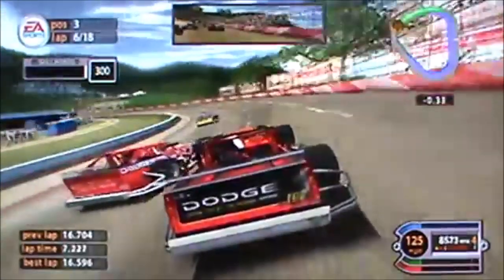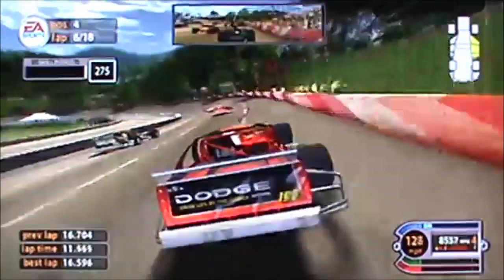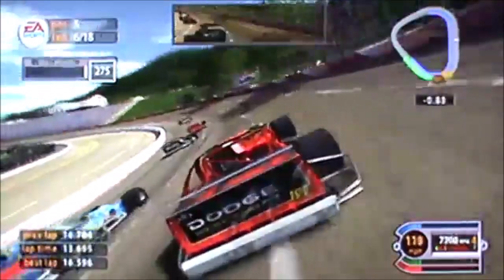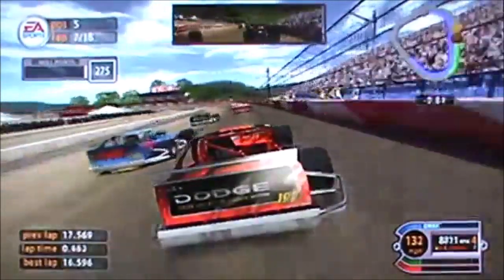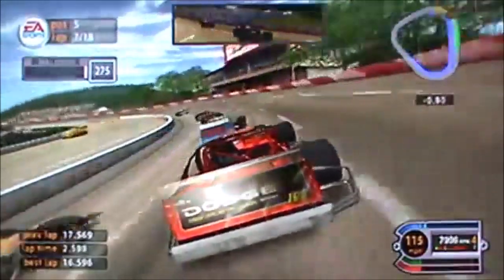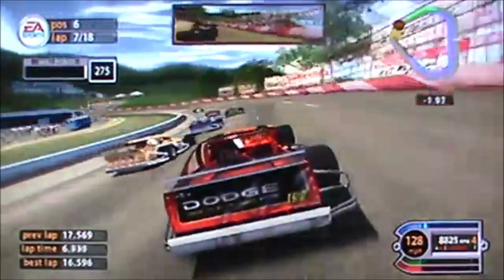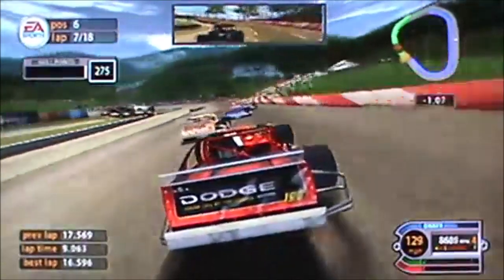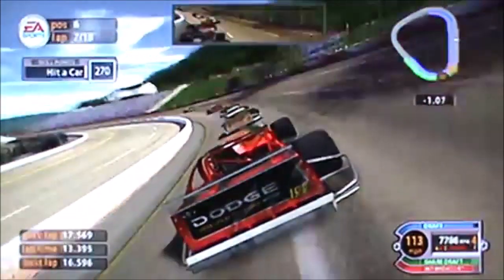I guess trying to hold the lead was easier said than done. What are you doing, man? Oh my god, oh my god. Dude, you had more room on the bottom of the track. You could have just stayed down there, but no, you decided to drive up a little further than I thought you would. And it just completely shoots me up into the outside wall. I hate that. And we dropped all the way to 6th. That's fantastic. Alright.